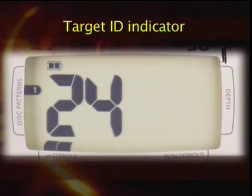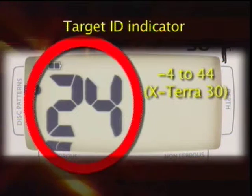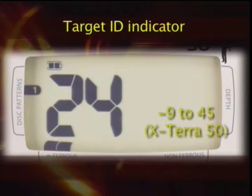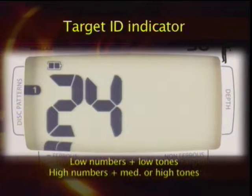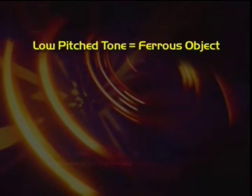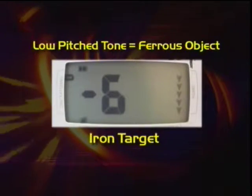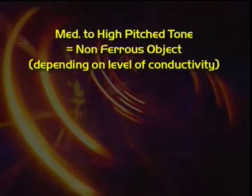The numeric target ID appears here. The numbers range from -4 to 44 on the Model 30 and from -9 to 45 on the Model 50. Negative numbers represent ferrous targets or a target that contains iron, and positive numbers indicate non-ferrous targets. The number will be accompanied by a low, medium or high tone that corresponds to the number displayed. Ferrous objects will give a low-pitched audio response. Non-ferrous objects will give a medium to high-pitched audio response.